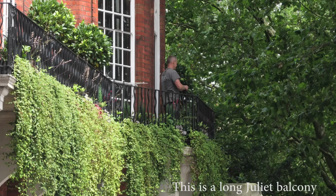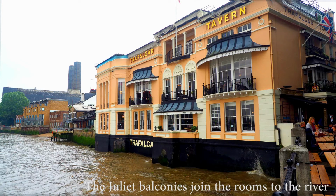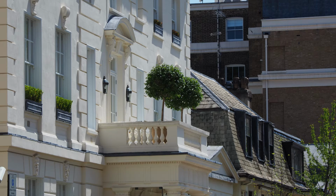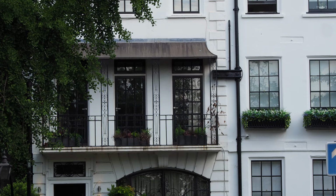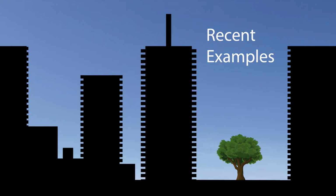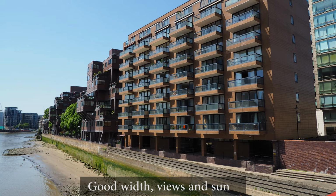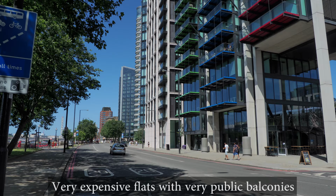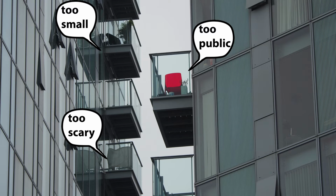But if you think of it as floor-to-ceiling glazing that can be opened so that you get an open window onto the outdoor world to be enjoyed from inside, that's not a bad thing in itself, although it obviously doesn't have the function of a proper balcony. Of the photographs that I took of balconies, they were mostly beside the Thames and on buildings from the last 10, 20, 30 years. I thought that they proved the rightness of Alexander's pattern language. They were too small, too public, and scary.